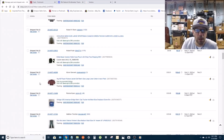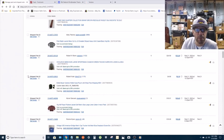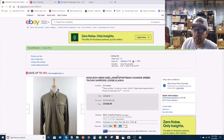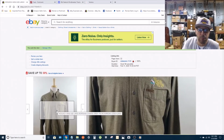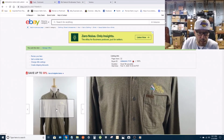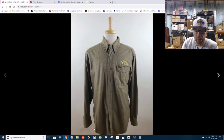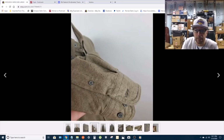Let's do a couple more and we'll wrap this up so it's not real, real long. Here's another one. Anytime you see a chamois cloth, that's what this is. When you see this type, it almost looks like it has pilling in it, but it's not. Let's try to get a close up. Come on. There we are.